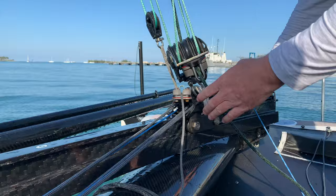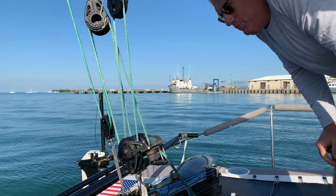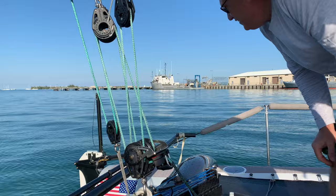Oh, man. All thin lines, only cover where you need it, huh? Yeah, all stripped lines, kept ultra light. Wow. And then our spot tracker.